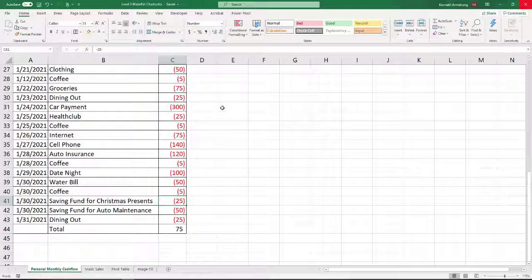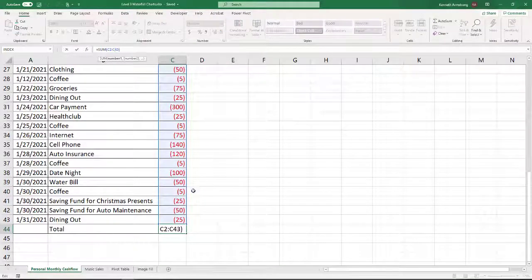Same goes for auto maintenance. If we store $50 a month, over the course of a year, we'll have $600 in there. And that's fairly normal maintenance for a normal car. And then finally dining out. And then the sum of all that is down here on the bottom. And that just comes up to $75. Yay, we made more than we spent. Let's call that a win.